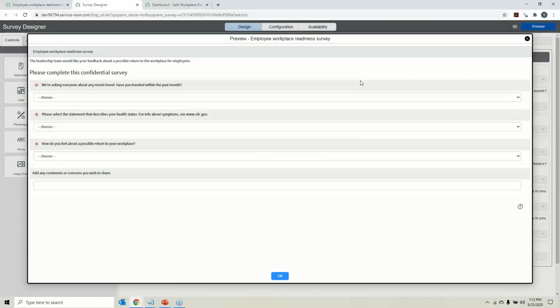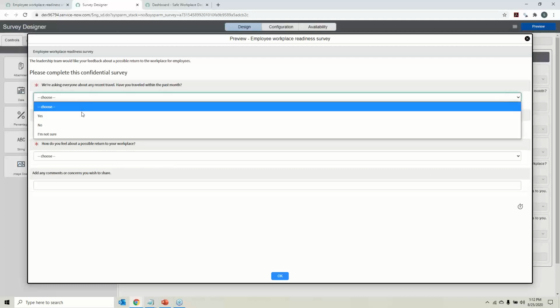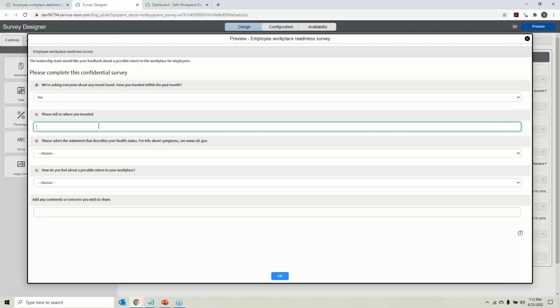So periodically, the organization should be sending these surveys out to their users to assess whether or not users are ready to come back to the workplace. First questions that they're asking is about any recent travel, if they've had any recent travel within the past month, where they traveled to.